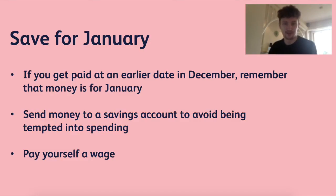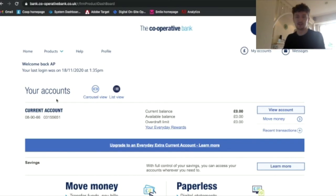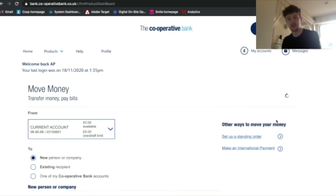Finally is tip number five, and that's saving for January. Just keep in mind, if you get paid early in December, to remember that money is for January. So maybe move some of that money into a savings account to avoid being tempted to spend it. Or something that I quite like doing is paying yourself a wage. So put that money away, and then when it gets to January, you pay yourself your normal wage back into your account. This is exactly like what we did in tip one, where you can just move money.